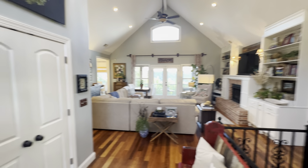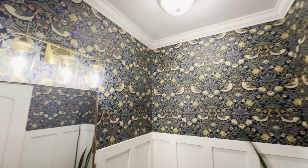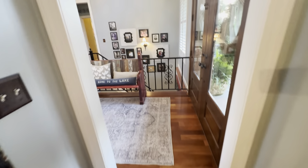Coming into the main room there. To the left, we've got a half bath with a really cool sink. Beautiful hardwood floors.